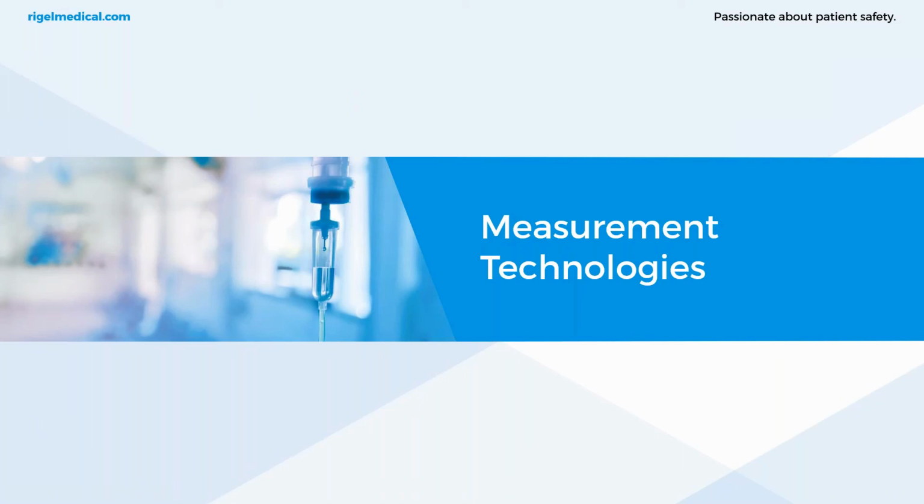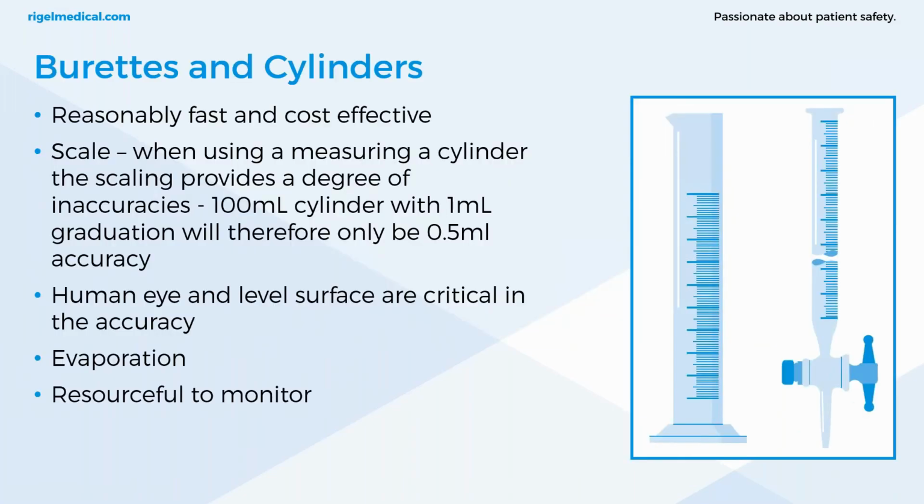So measurement technologies for flow and for volume. The most commonly used for measuring volume and flow rate are a direct volumetric type method, but then we've also got mass measurements or graduated, which is cylinders and burettes, but I'll come on to that. So this method is reasonably fast and cost effective.